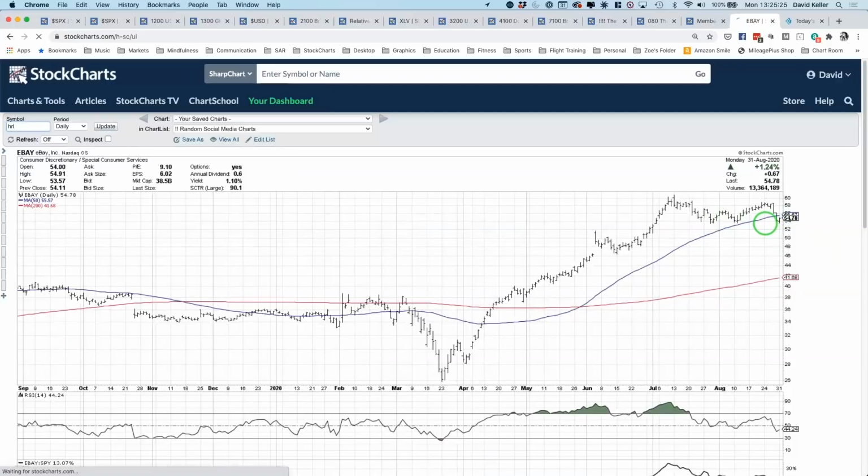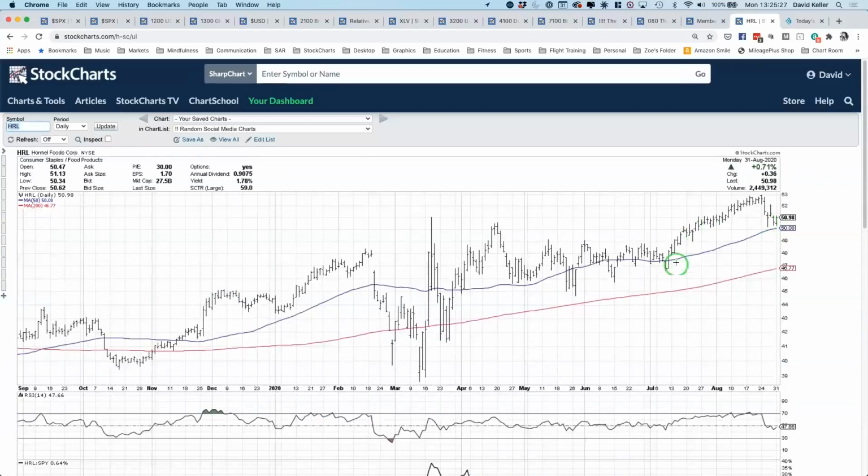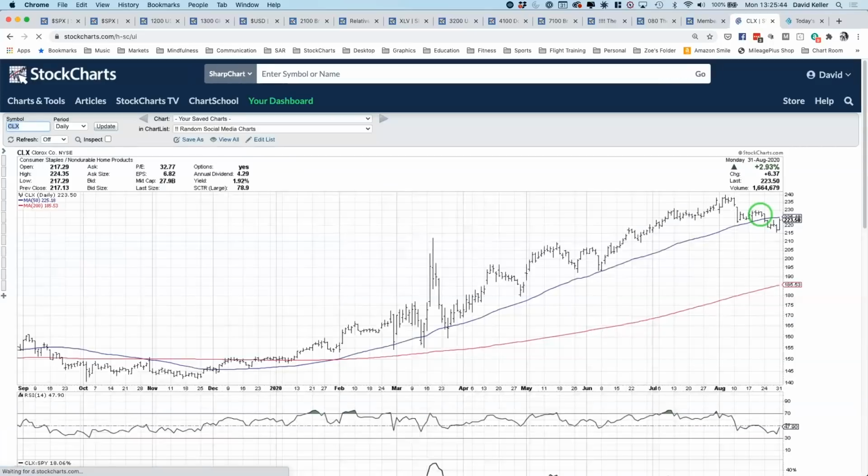Very quickly going through some charts within consumer staples, you have a different group, a couple different buckets I'll highlight. The first group are stocks that are in uptrends and pulling back right about to an ascending 50-day moving average, RSI remaining in a bullish configuration. It might be a really good opportunistic pullback. Hormel, HRL, is one of those. Clorox is the second one, CLX.